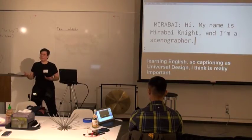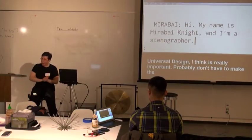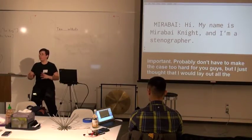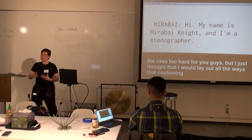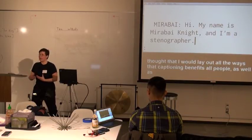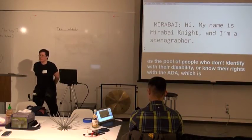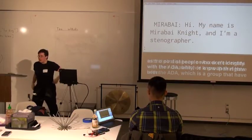Probably don't have to make the case too hard for you guys, but I just thought I'd lay out all of the ways that captioning benefits a lot of people, including that often neglected pool of people who don't self-identify as having a disability and don't know their rights under the ADA, which is a very large group of people who've been almost totally neglected by traditional accessibility solutions. So that's one option.